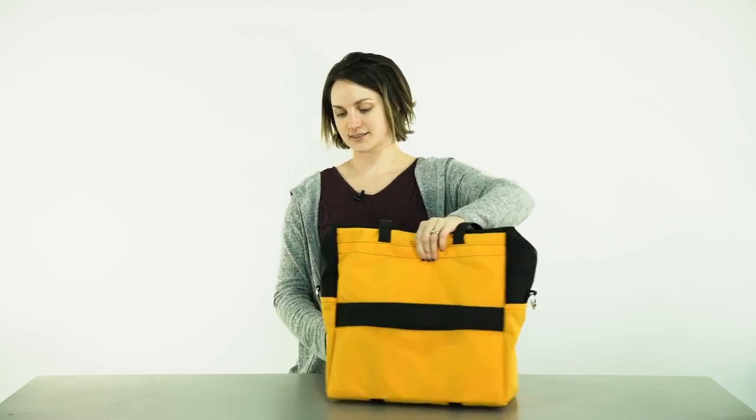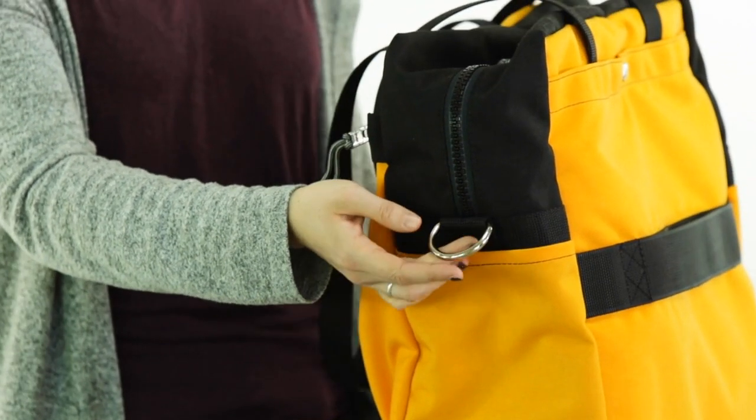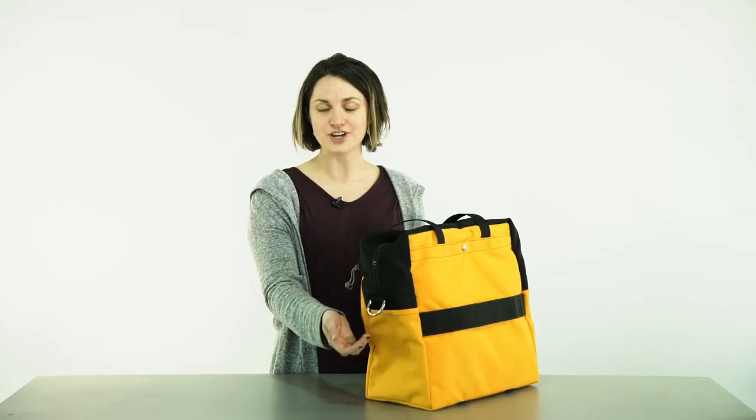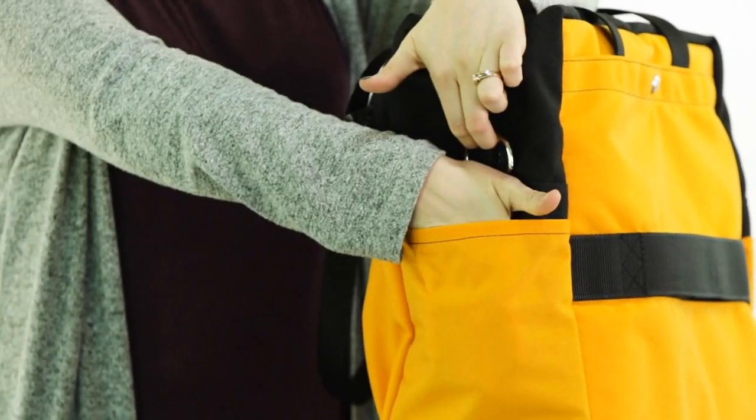On the sides, we have D-rings. You can connect stuff with carabiner. It's also there for an optional shoulder strap. We also have these handy water bottle pockets on the side as well.